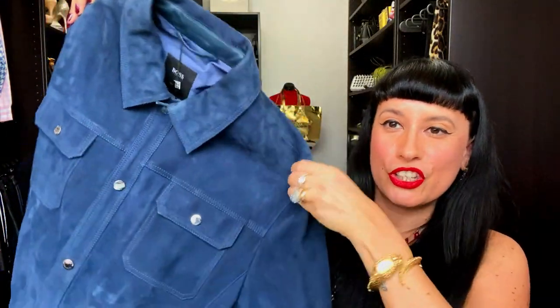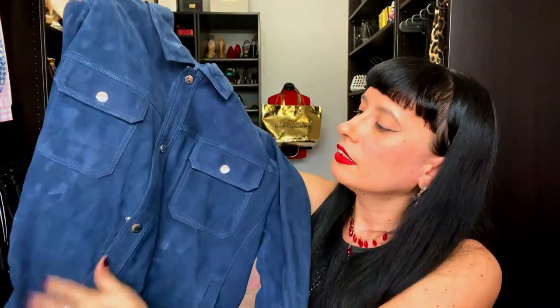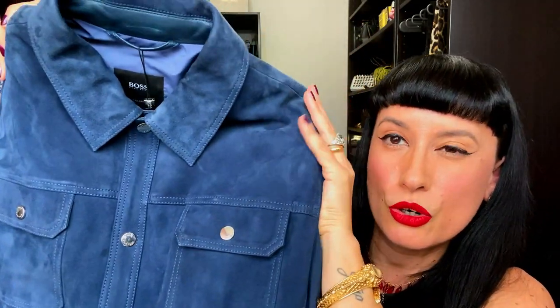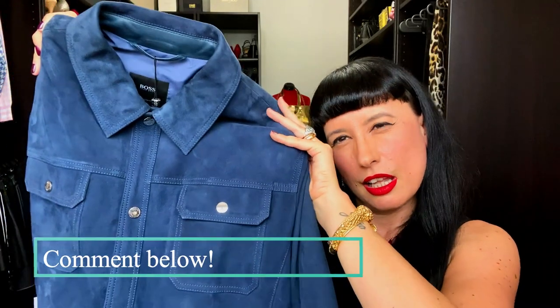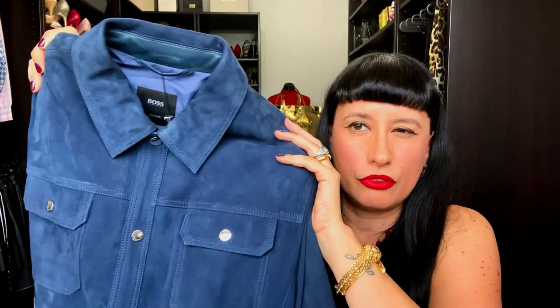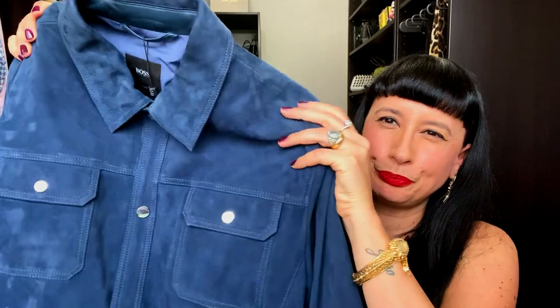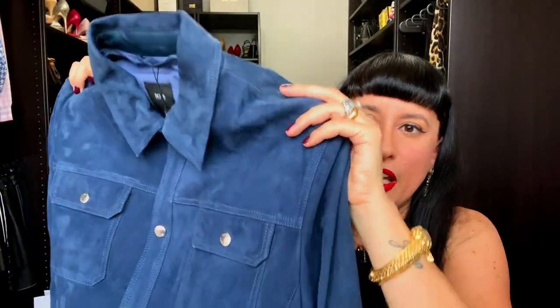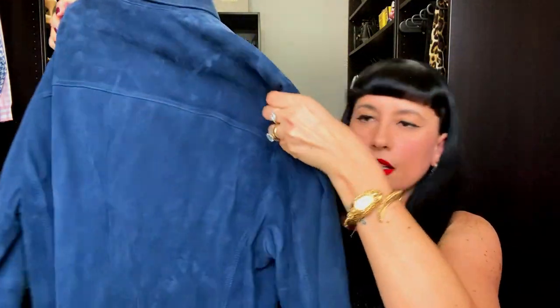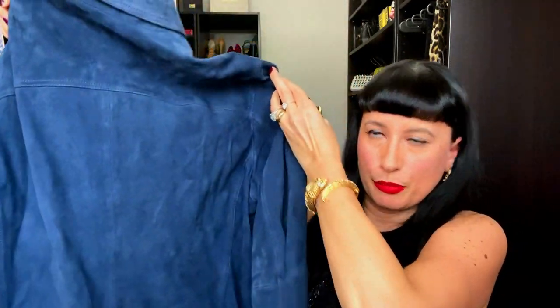Look at this gorgeous leather jacket, guys. It's a little bit wrinkled because it was folded in the bag, but this is pure leather. It's this gorgeous blue color. I don't know how to describe this color. It's like a dark blue, but it's not navy. And it's like a suede-like fabric, like treated leather, I would say. And then you have the sleeve with the little button as well. And I'll show you the back, which is really pretty, just simple.